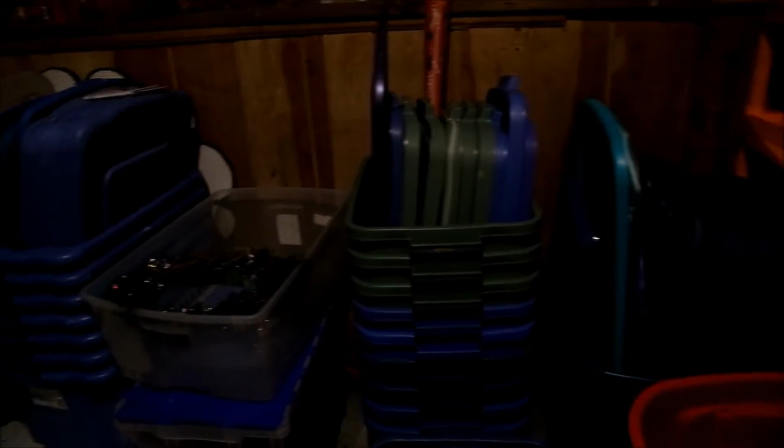Doors inside there. And all these totes. They had something in them before we started. So you probably just stack them right to the ceiling. It's all the way to the ceiling.